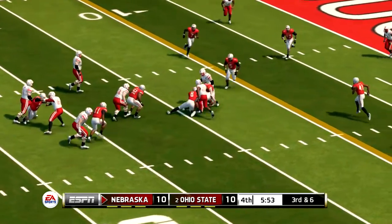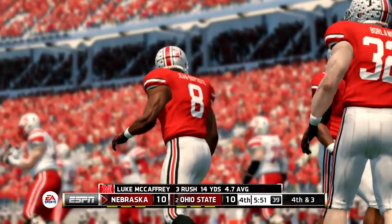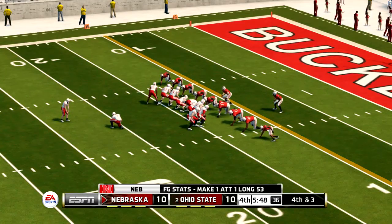Now he tries to buy some time. We've still got a lot of football left, but this is what we'd hope for. Tie football game, big stop there, and now what's the offense going to do?